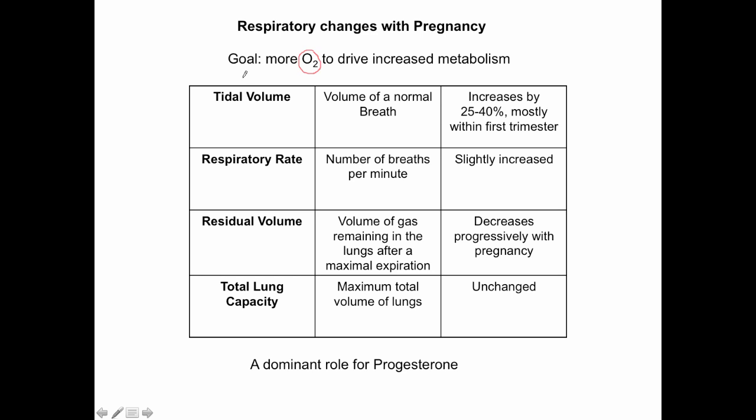So if we look at some of the basic respiratory parameters, we see that some of them change, some of them stay the same, and some of them may actually change in some surprising ways. Tidal volume is the volume of restful breathing, the normal kind of breathing you do when you're sitting and not doing much of anything. It's a relatively small volume at rest. In pregnancy, we see an increase in tidal volume by 25 to 40%, and that's mostly within the first trimester.